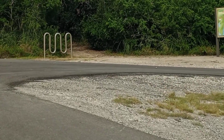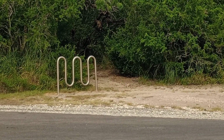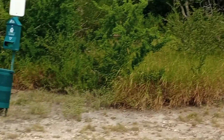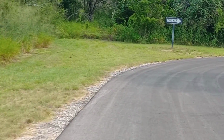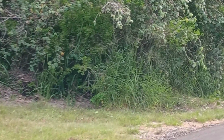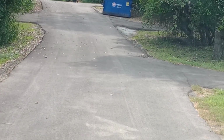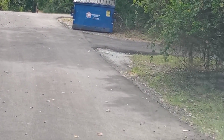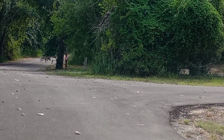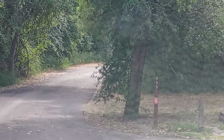Over here at the entrance to the Catfish Cove camping area, you got the Catfish Point Trail. Some of these are pretty densely wooded back in here. Site number 55 off to the right there.